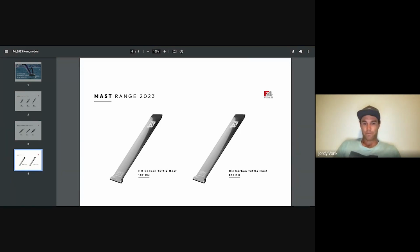For slalom racing, I would say it's not necessary to have a 107. A 101 is definitely enough. We will jump into that one pretty soon. But again, the 107, I'm recommending to everybody who's doing course racing on 1 meter wide boards. That's your go-to mast. And then again, if you do slalom, we're looking at the brand new 101 mast.